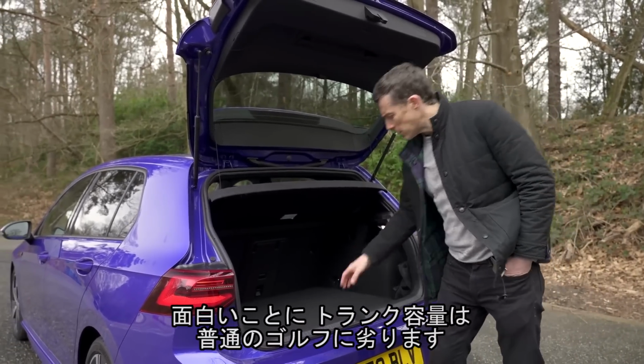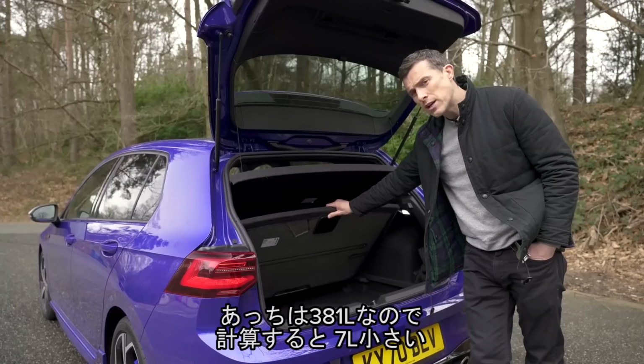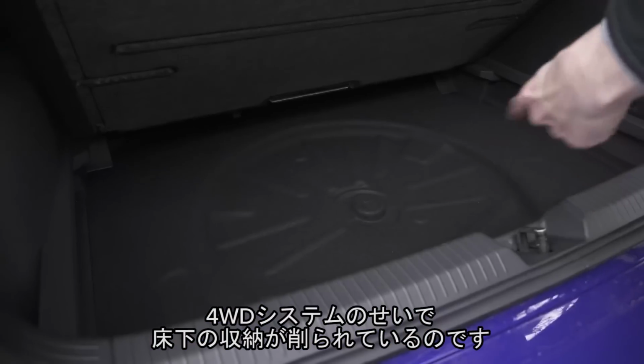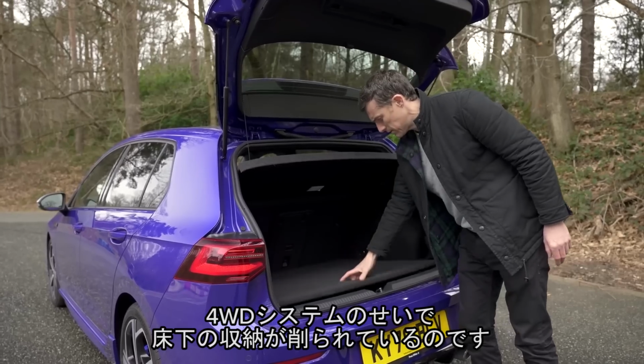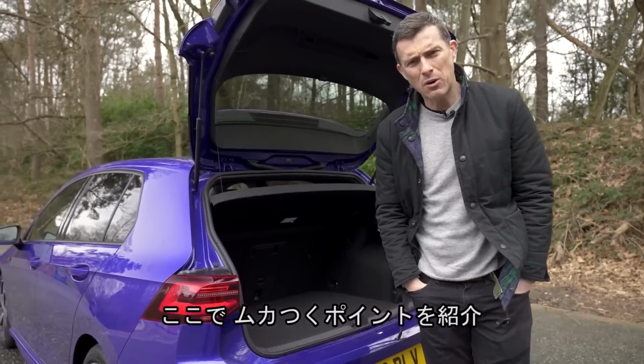Interestingly, the actual boot capacity is slightly less than a normal Golf, so that's 381 litres. Quick bit of maths, 7 litres less. And that's because you've got a little less space under here underneath the boot floor because of the four-wheel drive system. And that brings on to 5 annoying things about the Golf R.